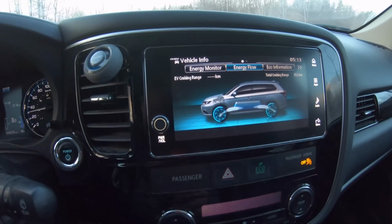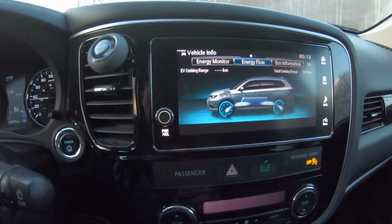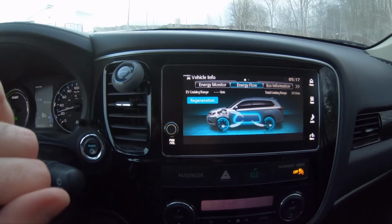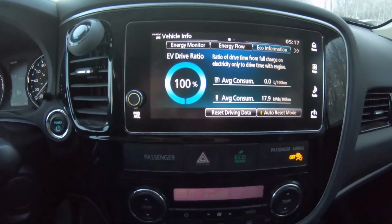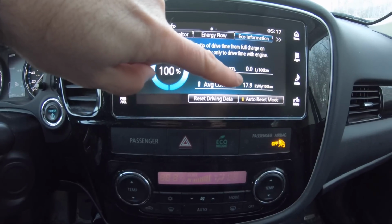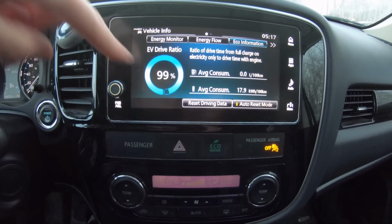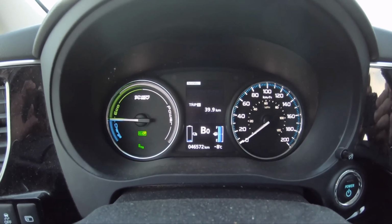All right, gasometer is showing no kilometers left, but the engine hasn't started yet. All right, the engine just kicked on. I'll show you guys eco information. 100% driving an EV, 17.9 kilowatt hour average, and we didn't use any fuel because the engine wasn't running. So there, you can see it just dropped. How far did we get? Oh, look at that! 39.9 kilometers. That is close enough, guys. I'm gonna call that 40 kilometers.